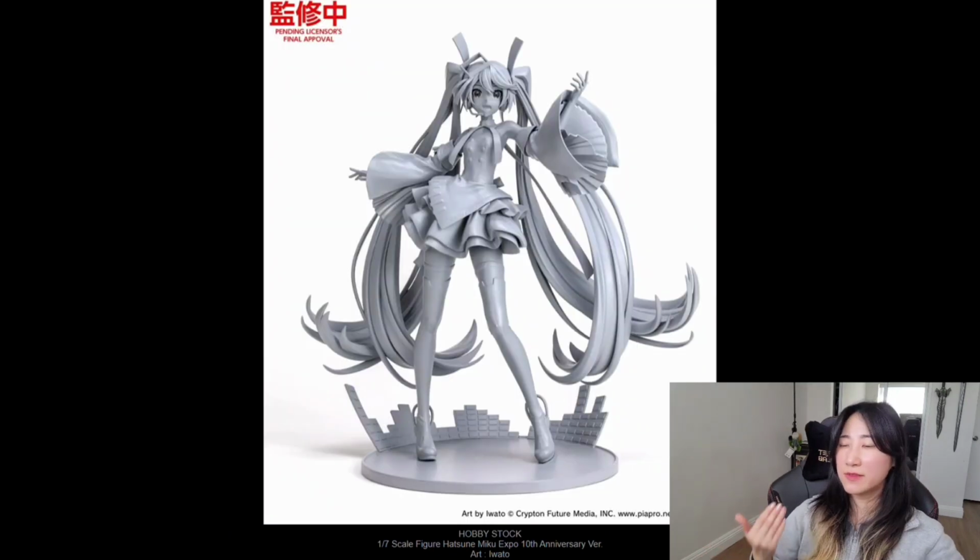And finally, we have this unpainted Miku in a cute outfit with glorious hair. And Tetris pieces behind her. Those are my highlights, and I can honestly say that Good Smile and Freeing both surprised me.